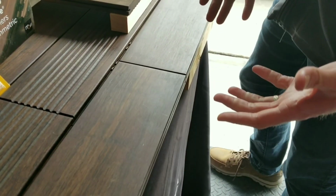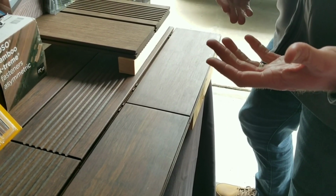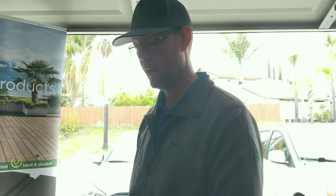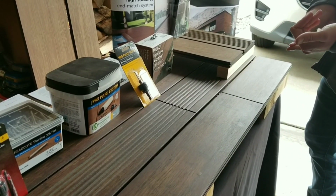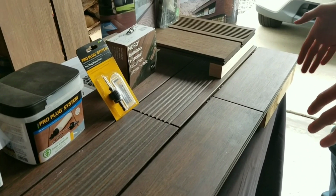So what you get is a random joint look. The way I think about it is your hardwood flooring in your home, you have random joints throughout the house, except these are going to be 6-foot boards, not 2.5 or 3-foot hardwood boards for your flooring inside. So you're going to get your random joint look here, which makes it really nice. Your waste factor goes way down because you can utilize your small cutoff boards for your next row and continue on.